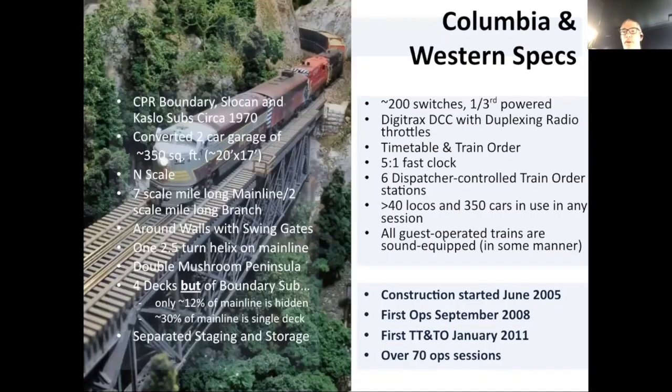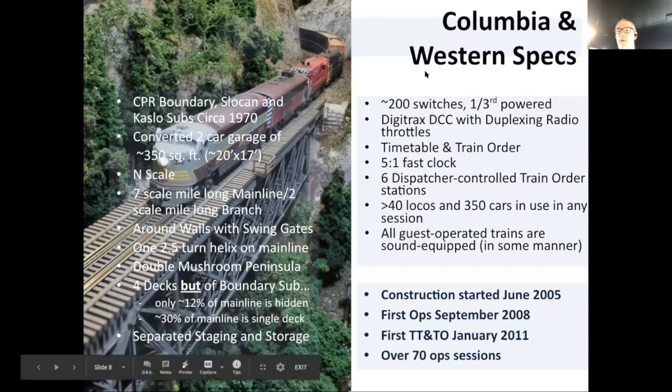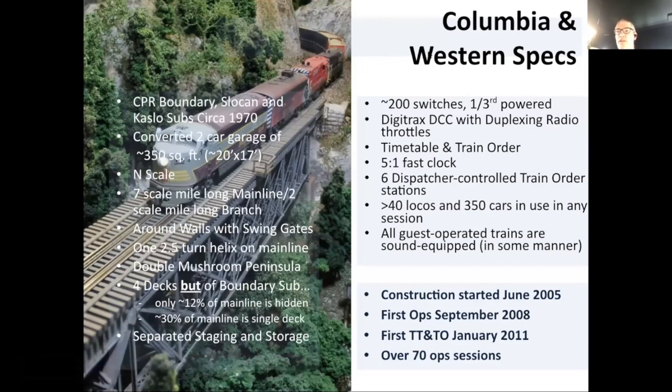So a few important specs. I think probably most important was the timeline. I was fortunate enough to be able to take time off work for a couple of years, from 2005 to 2008, and I was able to focus nearly full-time on construction. It was a single-person construction. And we had our first operating session in 2008, and we've had about 70 since then. We operate with Timetable and Train Order. I enjoy operations a great deal. I enjoy the social aspect of it.